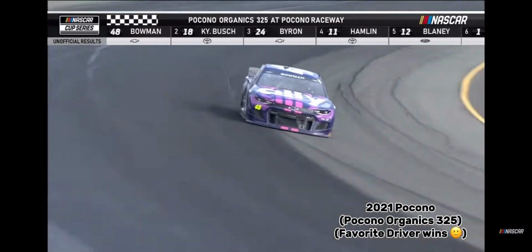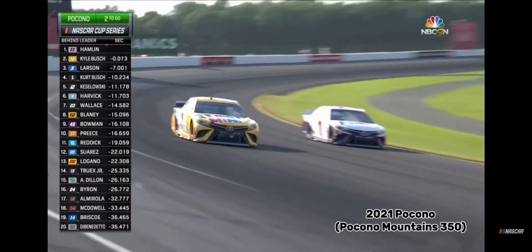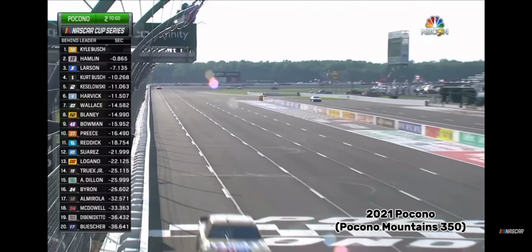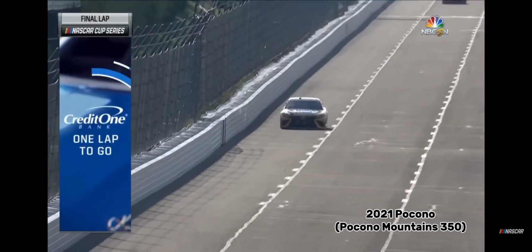Here we go. Kyle Busch needs to back it way up. 11's coming to pit road, so Kyle Busch now takes over the lead, taking the white flag. One more white flag. One lap to go, presented by Credit One Bank. Does he have 2.5 miles of fuel? Jeff, you mentioned it. Pitted one lap later. Could that be the difference?